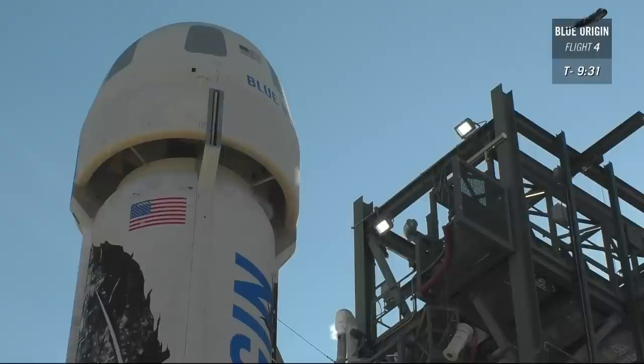Absolutely, and that escape system, as I was just about to say, has a solid rocket motor in there. If we ever detect any issue with the rocket, we've got this full envelope escape system, which means from the moment the passengers are buckled into their seats through escape, we have the ability to fire that solid rocket motor, and within 2 seconds, 70,000 pounds of thrust comes out and moves that capsule far and fast away from the booster.